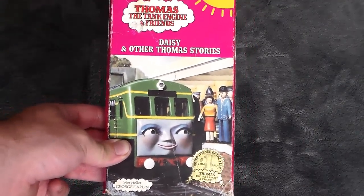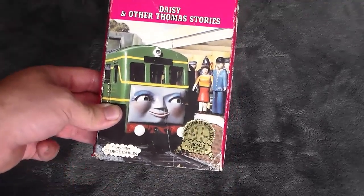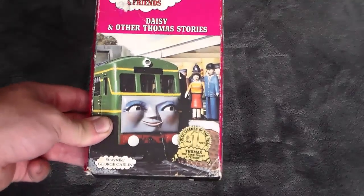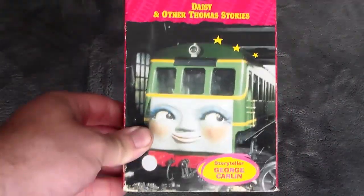There was a Time Life version in 1994, as with a lot of releases. And there was a late 90s reprint in 1995 that of course had that late 90s reprint style to the box and such. And that's actually the copy I have today to show you. This is Daisy and Other Stories from 1995.